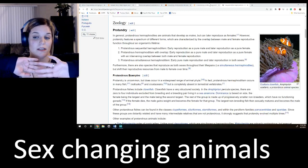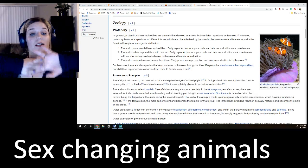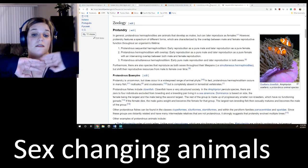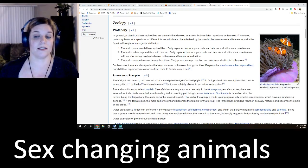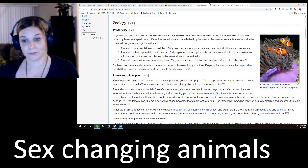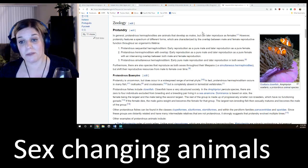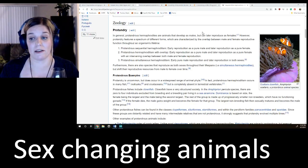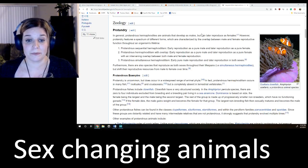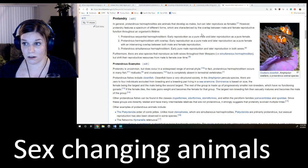So it reproduces as both male and female. Typically they're starting as reproductively male. There are species that reproduce as both sexes throughout their lives, but shift reproductive resources from male to female over time. Clownfish, yeah, they're a popular one.